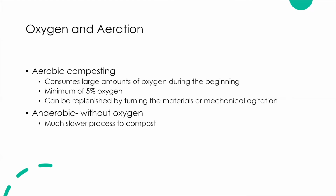We'll talk about particle size and things like that, but the best way to get oxygen into your compost pile is by turning it, or with mechanical agitation, bigger equipment. But if you don't have that, something as simple as turning the pile, giving it access to oxygen, helps speed up and heat up your pile. Of course, with anaerobic, without oxygen, it's a much slower process to compost. If you have a really dense or wet compost pile, oxygen isn't getting in and it's not able to start the composting process. So the best way to get oxygen in is to turn your pile. And we'll talk about the different timings for turning.